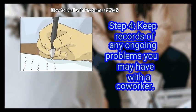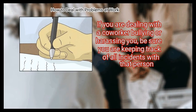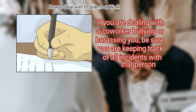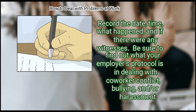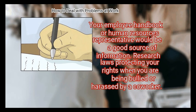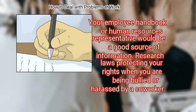Step 4. Keep records of any ongoing problems you may have with a coworker. If you are dealing with a coworker bullying or harassing you, be sure you are keeping track of all incidents with that person. Record the date, time, what happened, and if there were any witnesses. Be sure to find out what your employer's protocol is in dealing with coworker conflict, bullying, and/or harassment. Your employee handbook or human resources representative would be a good source of information. Research laws protecting your rights when you are being bullied or harassed by a coworker.